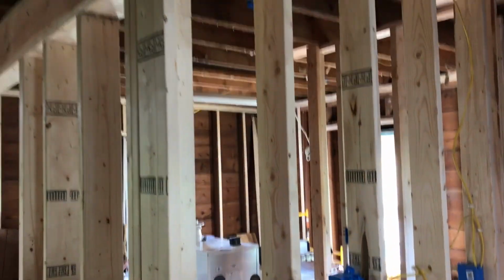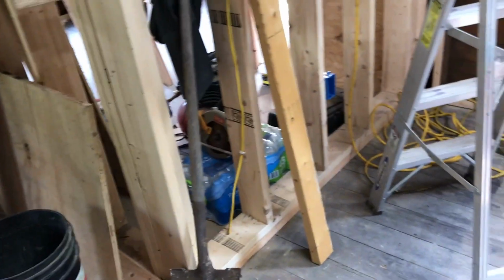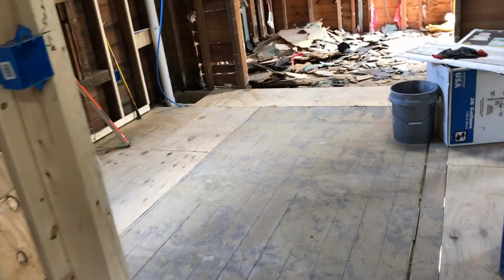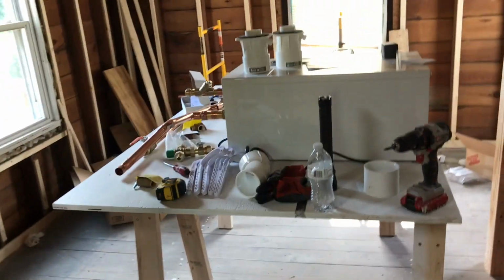And this is the framing we did, which was pretty much already there. We just fixed it. How's that? So this will be the living room, where I'm standing right now. I'm guessing a television could go over here. And again, this is pretty early stuff. This is the dining area, and this will be the kitchen right here.